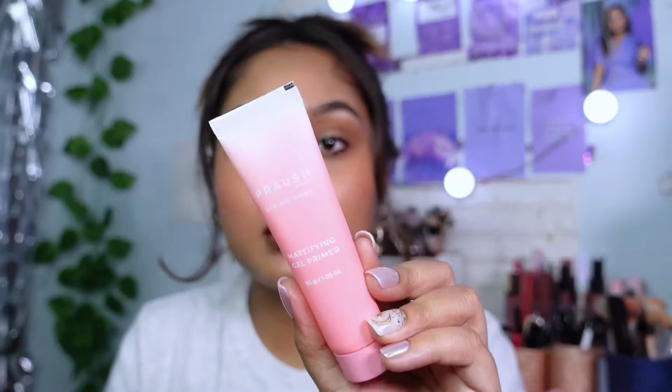Second primer that I have with me is something for pore filling. So if you are someone who's really concerned about your pores, or if you have textured skin, usko smooth out करने के लिए there is a specific primer with me. So this is by the brand Prash. This is a gel primer, yet it is pore filling. It does blur out my pores quite well, you guys.